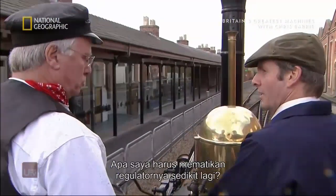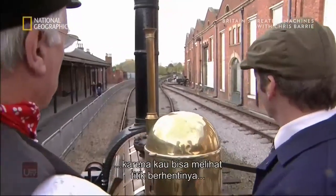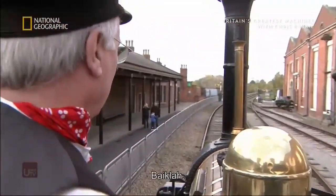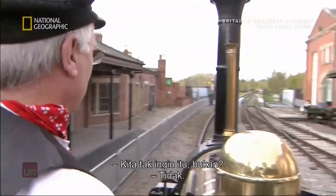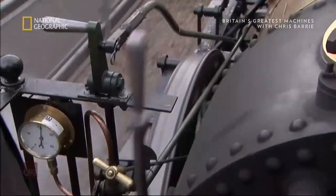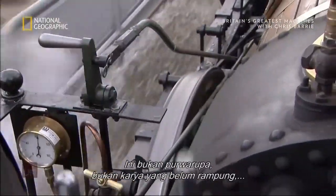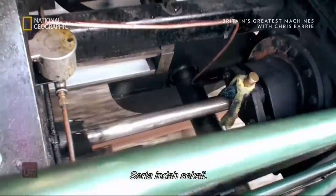I need to knock off the regulator now a little bit. Well, we're all right till we get to the bridge. Right. Because you can see our stopping point is the 2 circles on the gate. I see. If we go any farther, we'll be on the main line. OK. We don't want that, do we? No. All of a sudden, I feel I'm on a proper steam train. This is no prototype, no work in progress, but the real deal. And it's wonderful.